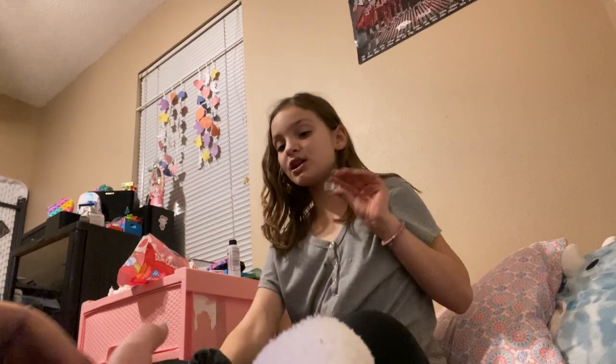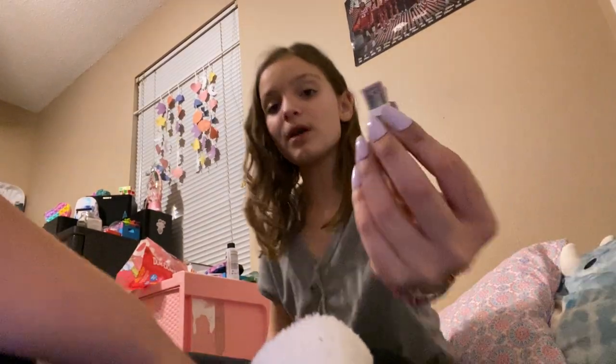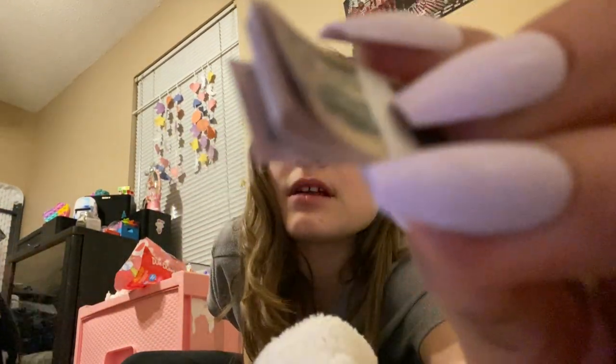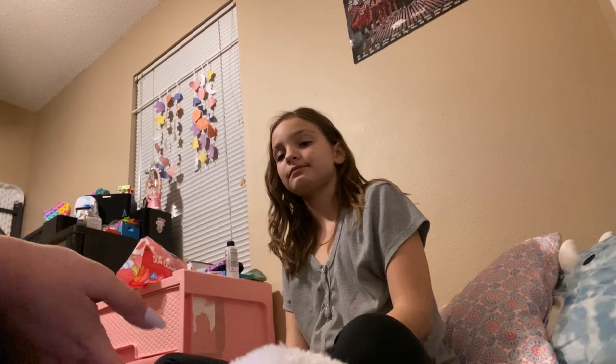So, we're going to start off with showing our favorite things in our pile. One of my favorite things is this stack of money. It has $50 in it. Each is only a $50 bill. It's literally the cutest thing ever. I gave her all of these. Candyland, whatever you want to call it. Okay. How to tip it.